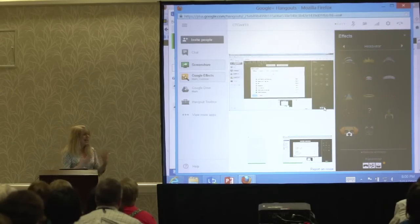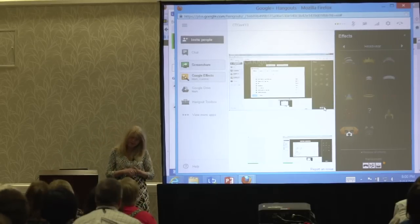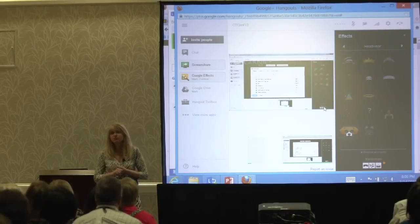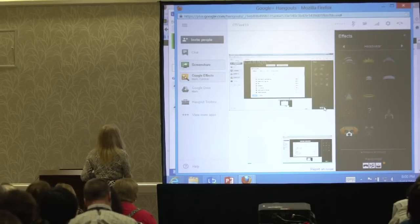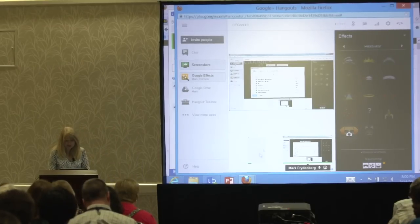That's what Mark has. Hey, how many people can be in a Google Hangout, Mark? You can have up to 9 people in a Google Hangout. So one of the advantages this has over Skype is that Skype can only screen share with 2 people. And if you have a Google Plus account, you can have a group of 9 people in here.